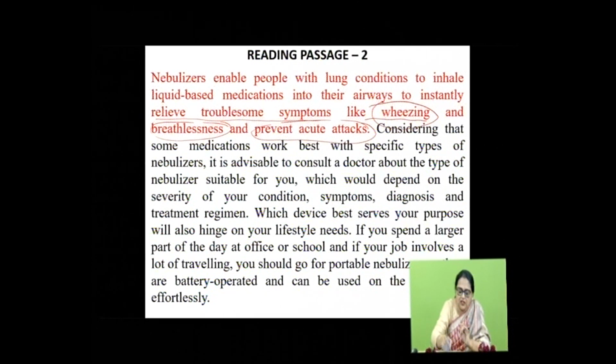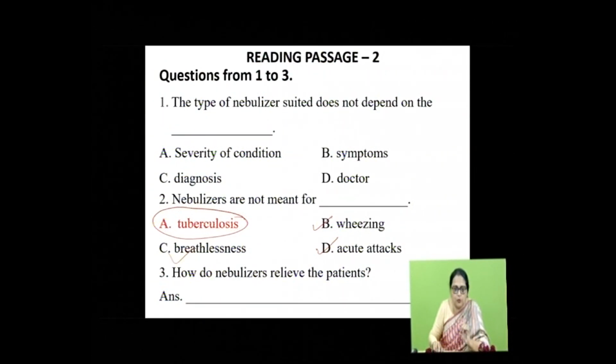Instantly relieve these symptoms. It relieves the symptoms, it helps in this. So it is not meant for what? It is not meant for tuberculosis. Get it? Right. So how do nebulizers relieve the patients?